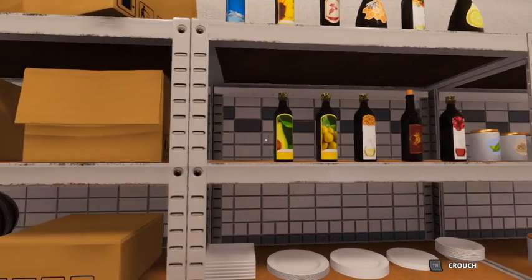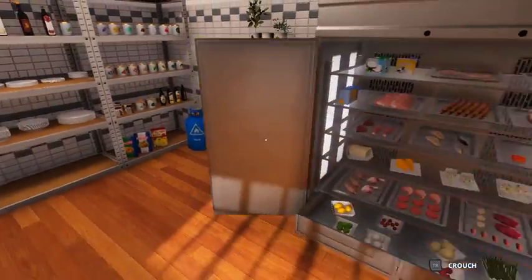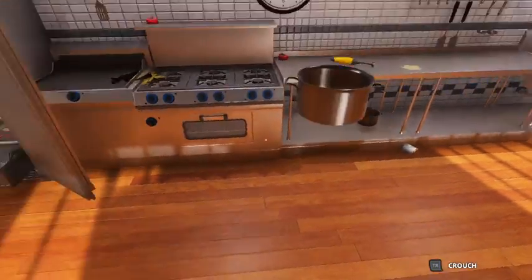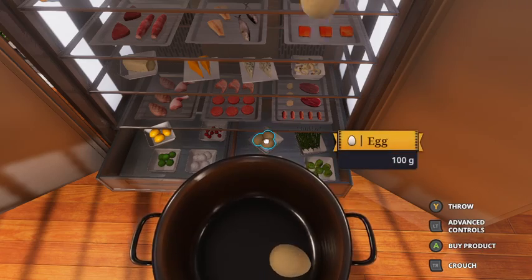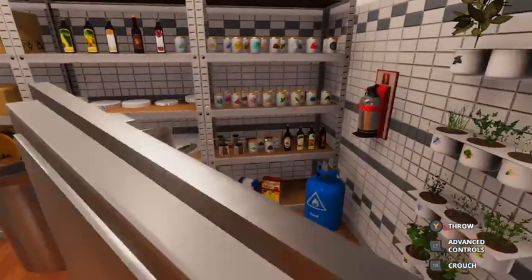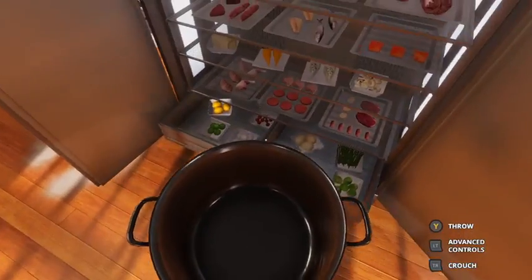Now, normally we want to, now this is going to sound a little awful, but we're going to add mayonnaise to this dip as well. Now, we don't have mayonnaise in this kitchen, but we have the ingredients for mayonnaise. So, we have eggs. And there go our eggs. So we're going to get a couple more eggs.